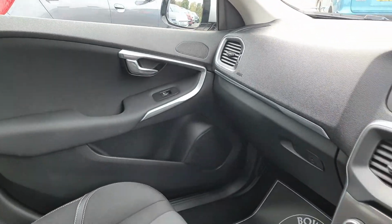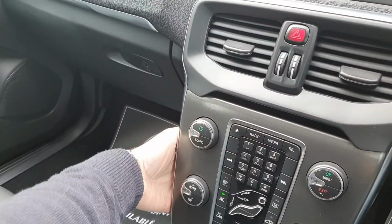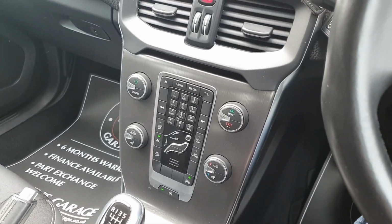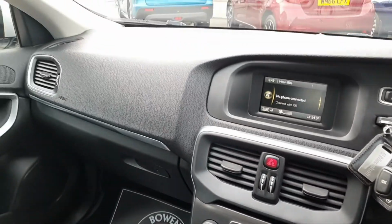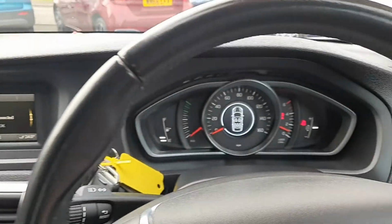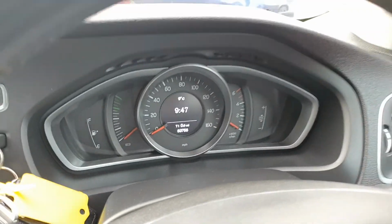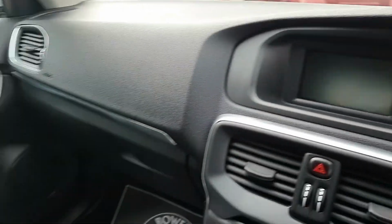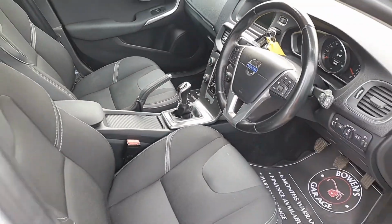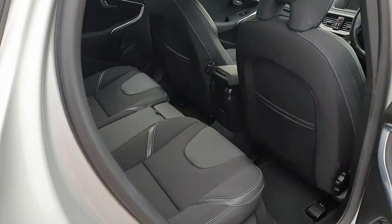Really nice layout, really straightforward, simple. You do get some space behind the center console with some even more storage, so it's quite clever. Just quite a nice place to sit, really. Obviously, being a Volvo, it's comfortable, it's very safe, so ideal for families.